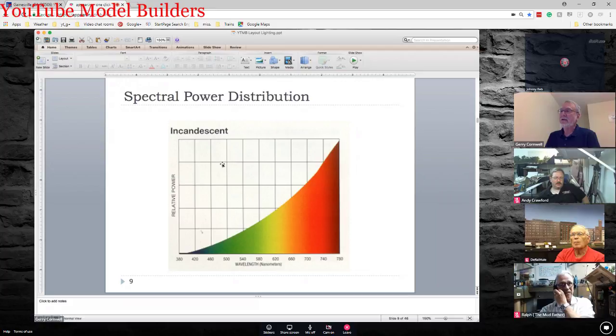Here's our incandescent lamp. And as you can imagine, it's extremely deficient at the blue end of the spectrum. It's basically a combustion light source. You're basically consuming the tungsten filament inside of a glass container. Hot wire in a bottle is a good way to think of it. And as you can see, this goes up like this.